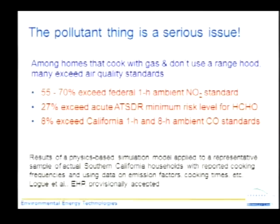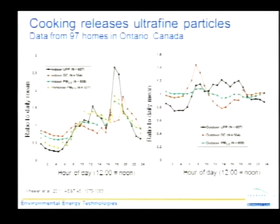Okay, and this is just what I mentioned. There's a paper that will be coming out in Environmental Health Perspectives. It's been provisionally accepted. We're still sort of working on some editorial stuff there. So that was the burners. Let's talk about the cooking.